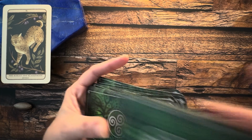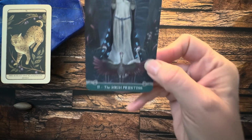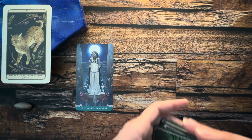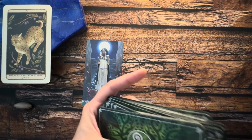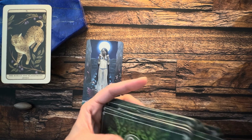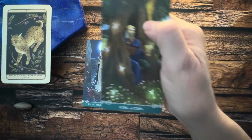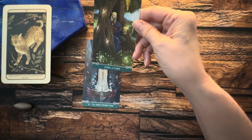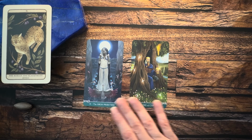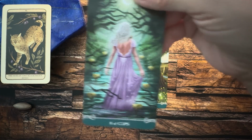What is awakening in reading number 1? All right, the High Priestess. I feel like she's been showing up a lot as well. So if you've been getting her a lot, let me know. It's definitely confirmation of that trusting, right? Just got finished talking about trusting. The King of Cups and the Eight of Cups.